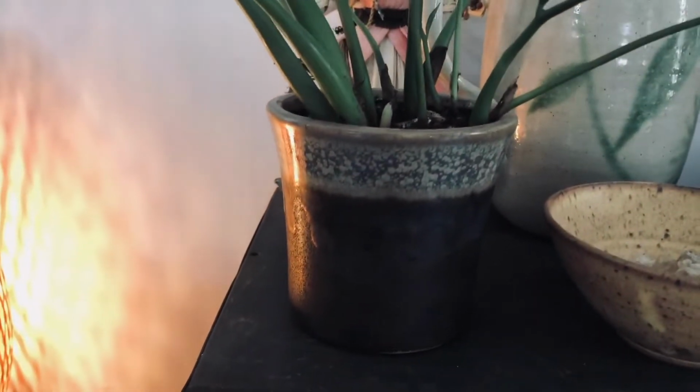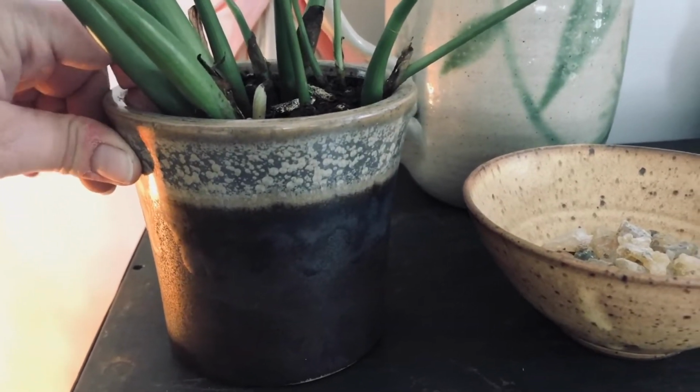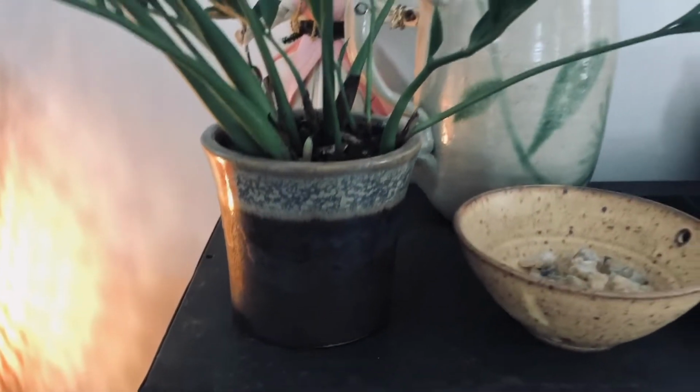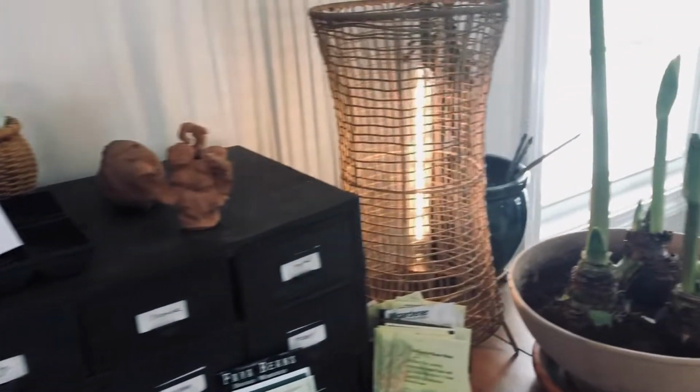It came in this planter. I believe it's in a nursery pot in here. Yes. So I will take that out. I loved the planter. It's actually why I bought the plant, which is very rare. I normally do not like planters that come from stores, but that was an exception.